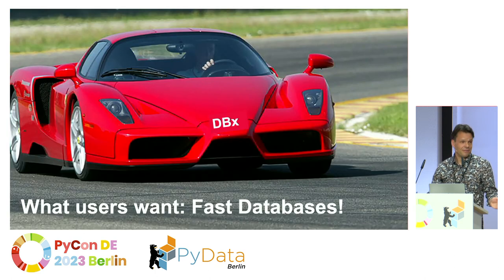I've been working a long time in the database industry, and what users really want from databases is that they are fast, right? If you submit a query, you don't want to wait for hours until the result comes back, but you want to have your result instantly. Clearly, depending on data size, this is not always possible, but the desire is to get results quickly. However, if you've worked with databases, you know that this is not true, right?